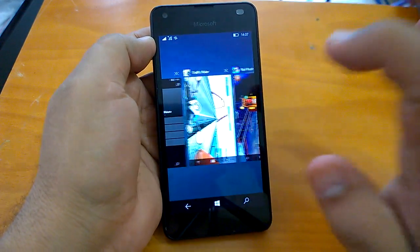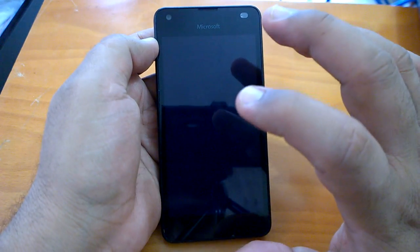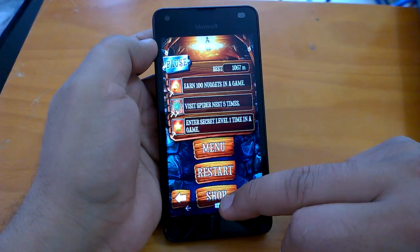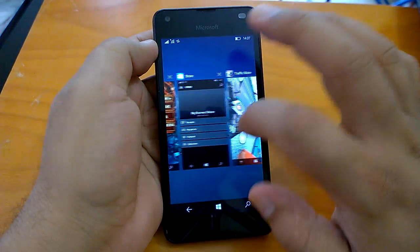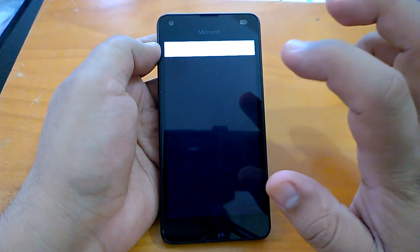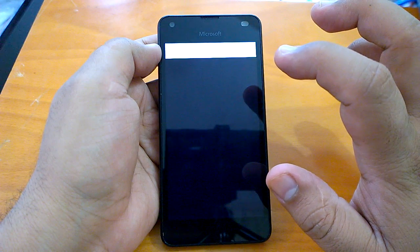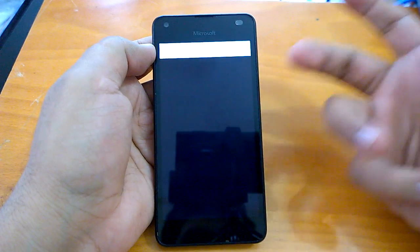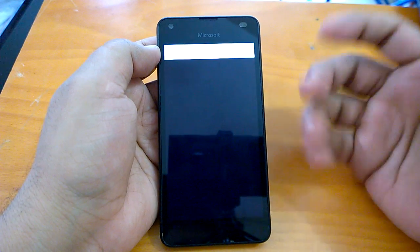These two games are not optimized for Windows 10 Mobile, but we can still quickly see. As you can see, it's quite okay in the case of Rail Rush. But in the case of Traffic Rider, it does not resume that fast because it's not that optimized. But still, it's quite good to see that you can have two games open and it still works on Windows 10 Mobile on a Lumia 550.